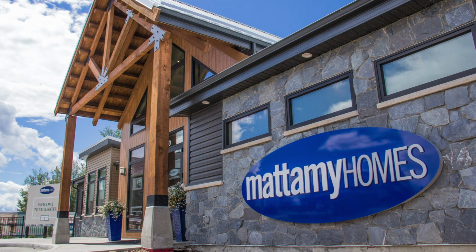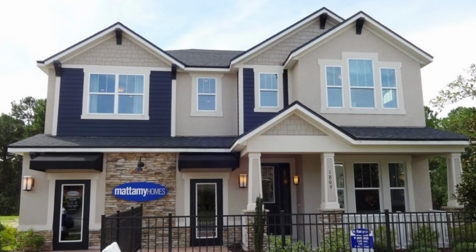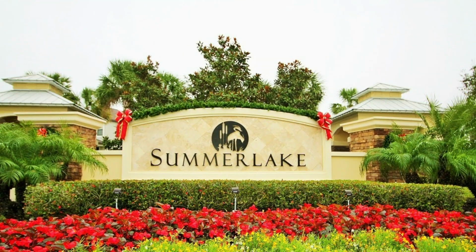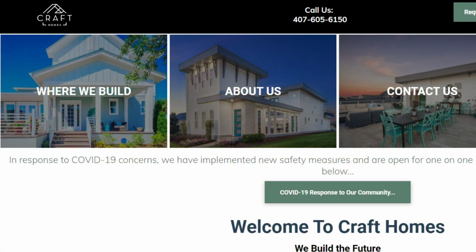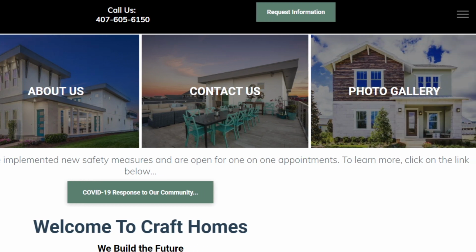Mattamy does a great job on their construction. I have no complaints about Mattamy. I've sold quite a few Mattamy homes. They do a great job. Then you have Summer Lake Park, which is by Craft Homes. And I've actually never sold a Craft home, but I'm always happy to help people through the process of new construction, even if I haven't worked with that builder before. I've worked with quite a few of the builders in the area, but just not every single one, because sometimes it just doesn't work out that way.